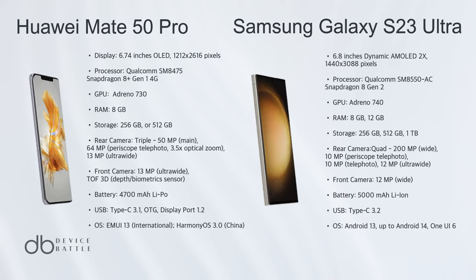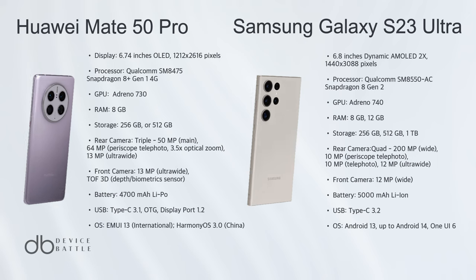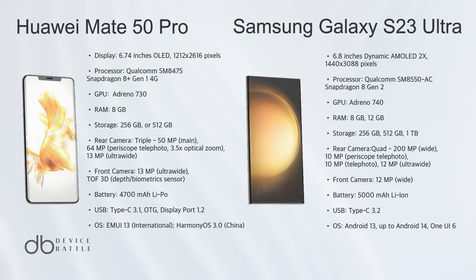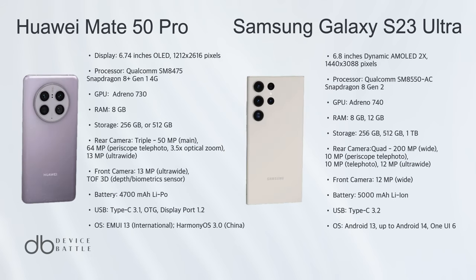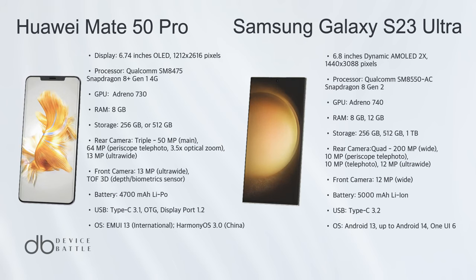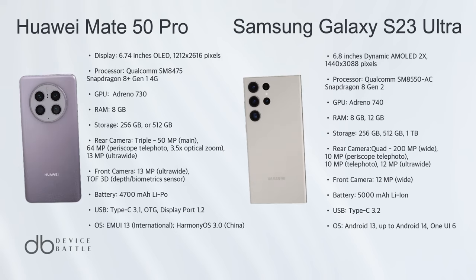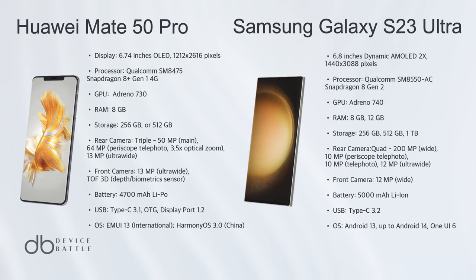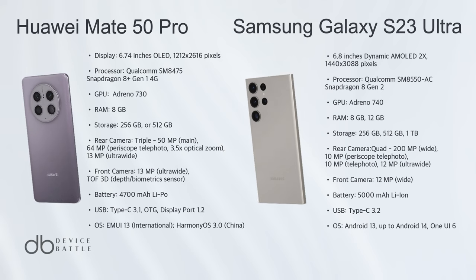Deciding between the Huawei Mate 50 Pro and Samsung Galaxy S23 Ultra is tough, but the S23 Ultra takes the lead. Its advanced camera system, particularly the 200MP sensor and 8K video capabilities, offers unmatched photographic excellence. The superior display, larger battery, and future-proof features make it the top choice for users seeking the pinnacle of smartphone innovation. While the Mate 50 Pro is impressive, the S23 Ultra's cutting-edge features make it the ultimate smartphone.